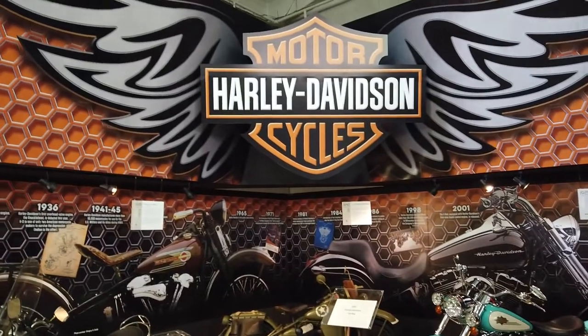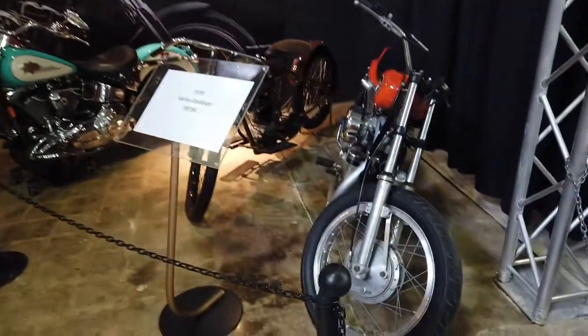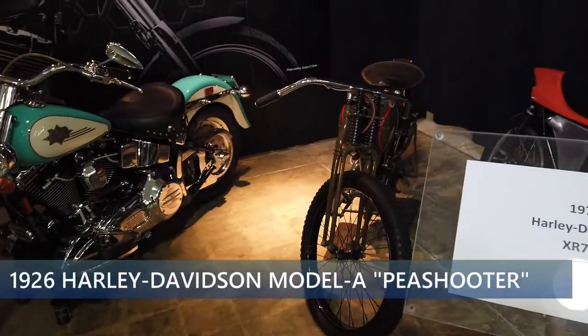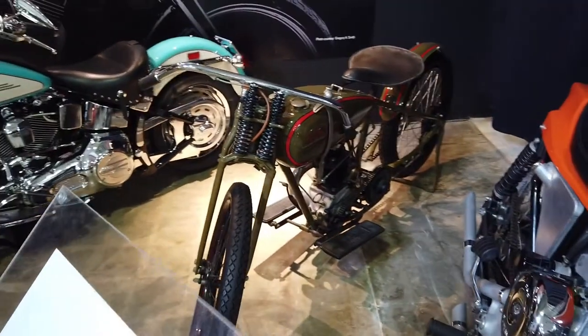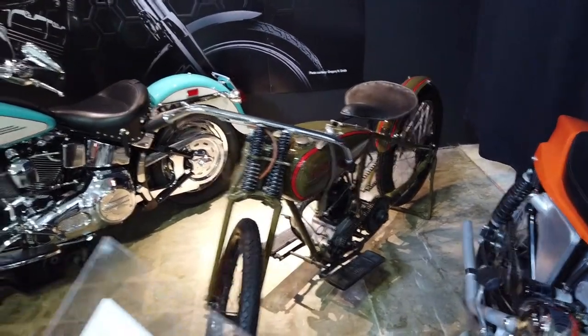A corner here at the museum dedicated to probably the most famous of all the motorcycle brands, Harley Davidson. We have a classic 1970s Harley Davidson XR750, a 1926 Model A P Shooter. Look at how simplistic it was. Literally, it was a bicycle with an engine and a gas tank.